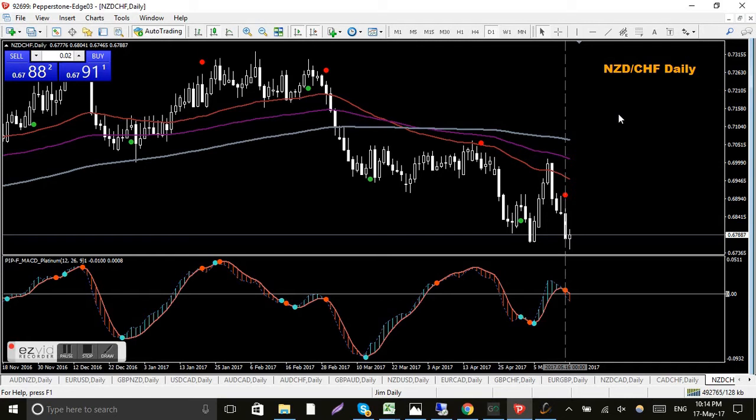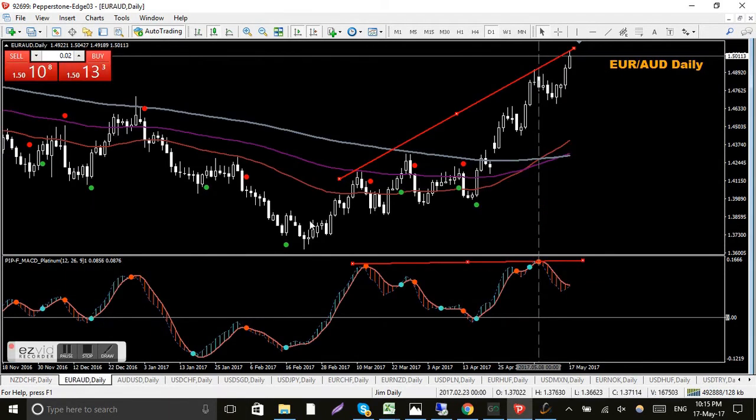New Zealand, Swiss franc, similar. I didn't take this as a sell trade. It did go into the MAs, but my problem was by the time the signal came at the close of this candle here on the grey vertical line, it was already just about sitting on this low here, and the MACD is just above the 0 level. It just doesn't give itself much room to move, so I didn't take that trade either. Let's have a look at some of these other charts before we run out of time.